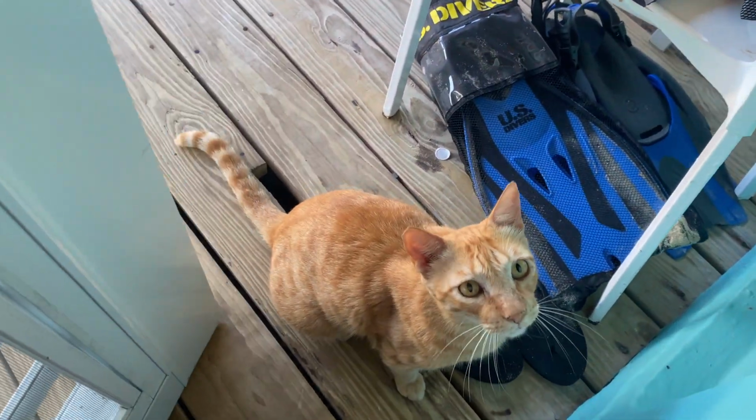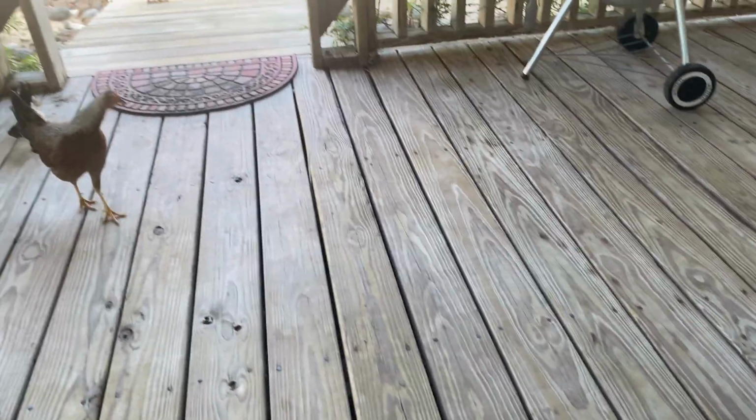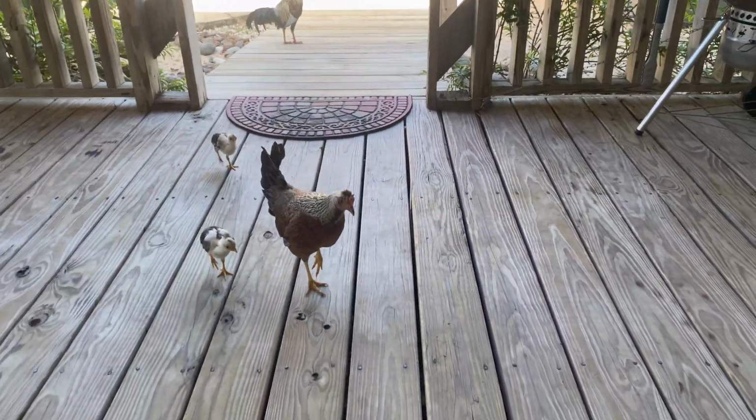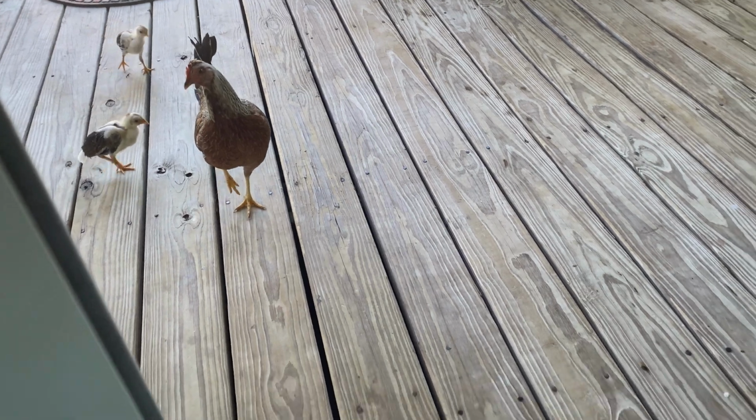The next morning, as we were packing up, we were greeted, said goodbye by the cat and the chickens. We have one friend here, and then 3 over there. Bye, we'll eat you next time. No, we're not eating the cat. The chicken. Okay.